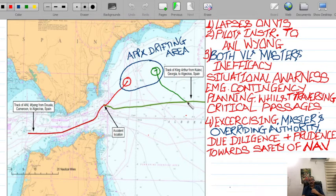And on the other hand, what was happening was there was a delay for King Arthur when she was supposed to make a rendezvous with a boat somewhere here, as you can see with my pointer. If there was a delay, the King Arthur master should also not have proceeded into the high traffic density area.